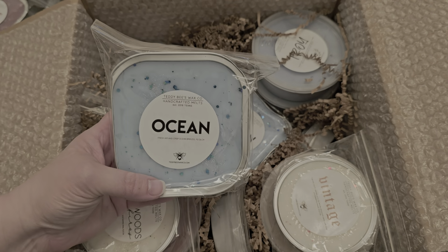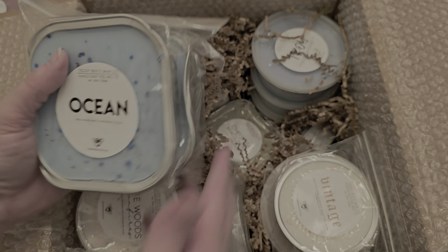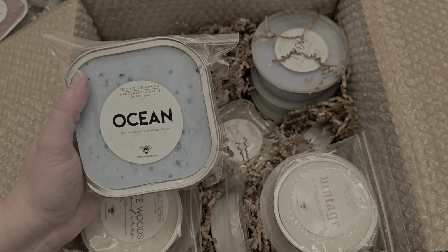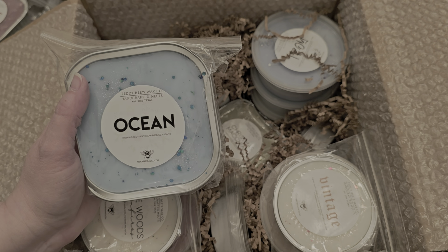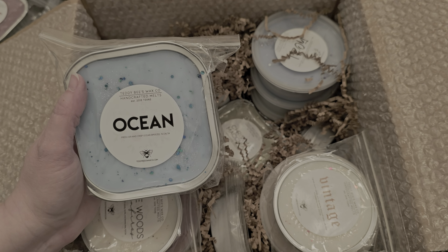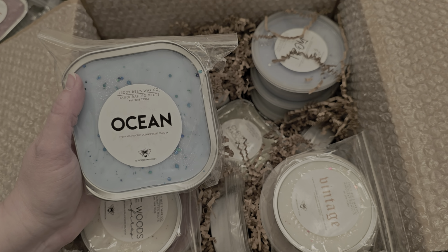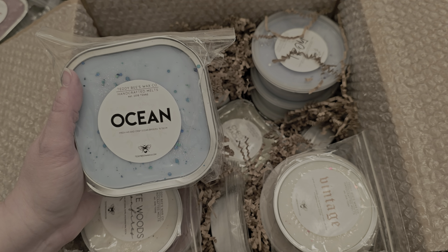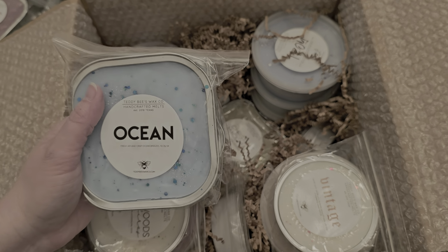Ocean. This is the repurchase here, and I got two because this was in the RTS, I think, or maybe in the last pre-order, and I got one tub. The first time I warmed it, it was just okay. So I didn't get enough more in the RTS. And then in this pre-order, it was only available as a forget-me-not. Bummer.